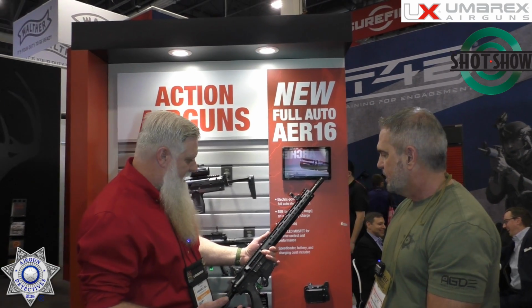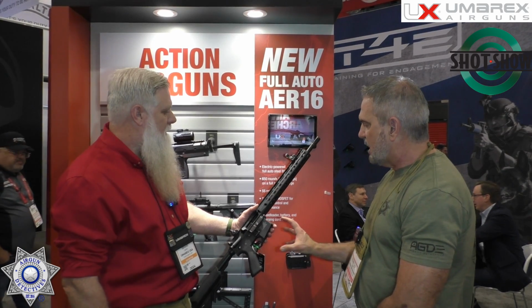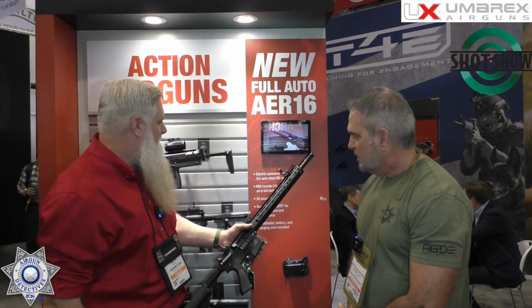And one of the great parts about it is the price point. It's about $280 retail. So under 300 bucks, and it comes with a battery and charger. Battery, charger, the whole bit. And these have what, like a 50-round magazine? I believe it is about 50 or 60 rounds. It may say 55. Split the difference. You gotta like it.